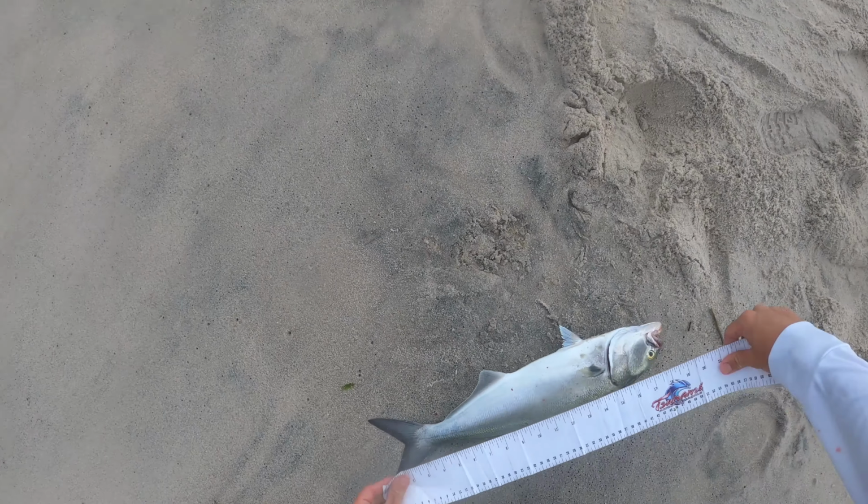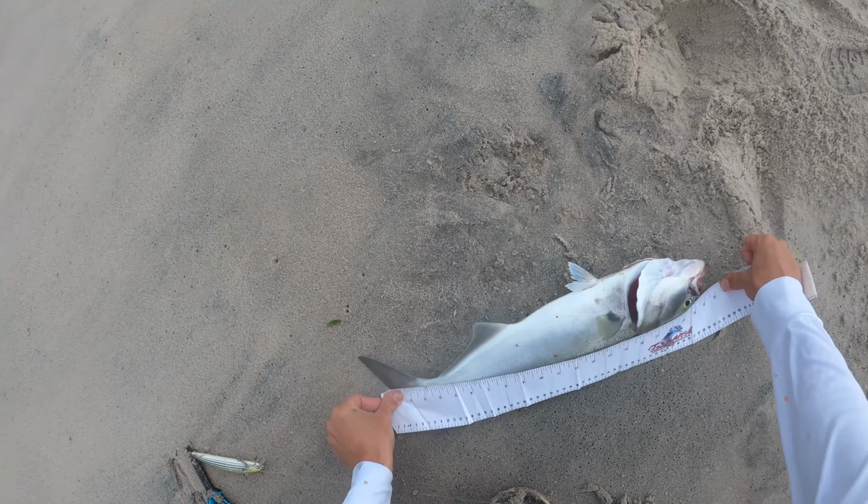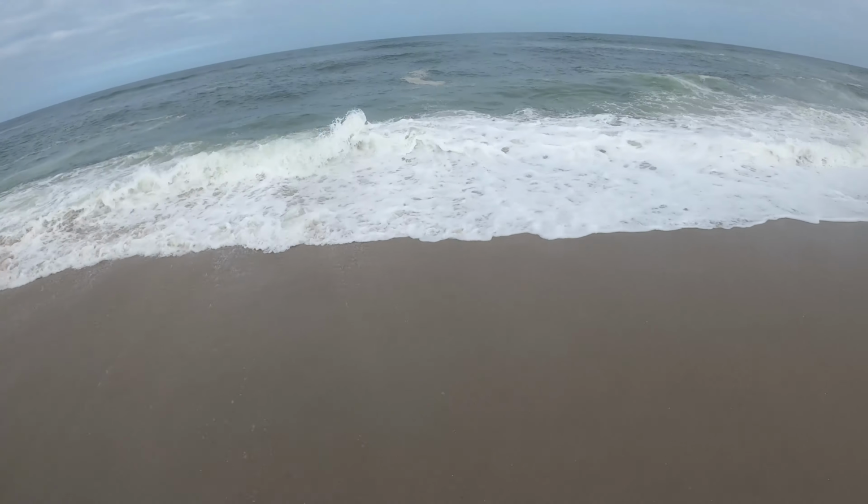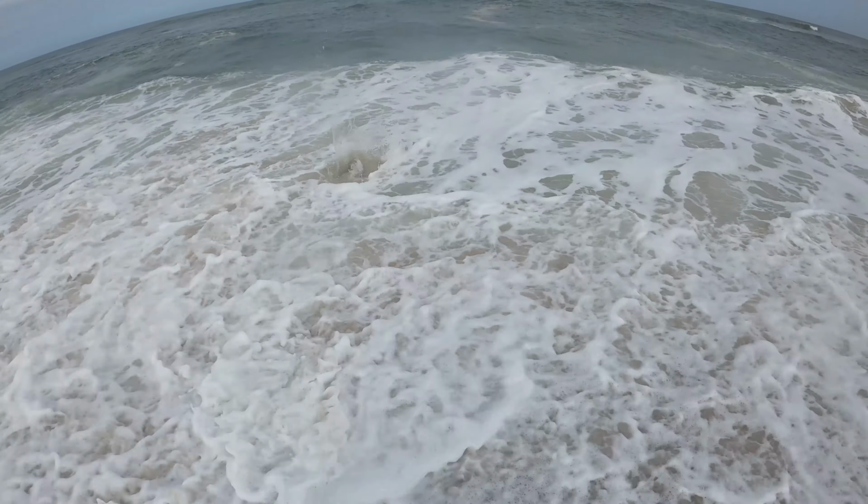How long is he? Just to measure real quick. Oh yeah, 21 inches, 22 inches. All right, Mr. Bluefish, you get to live today, bud. I got enough shark bait. See you, dude. Sweet, dude.